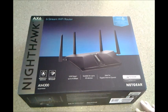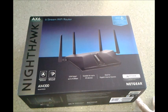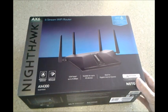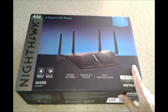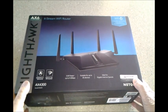I got it off of Amazon. They seem to have the lowest price. It was selling for about $145. I got it for $135. I'm a Prime owner, so I got it free shipping for $135. And then the third one was Linksys Max Stream AC 1900 for about $100. So that'd be the least expensive. The Linksys though didn't have as much coverage. This one and the Synology both had more coverage, so I decided to purchase this one.